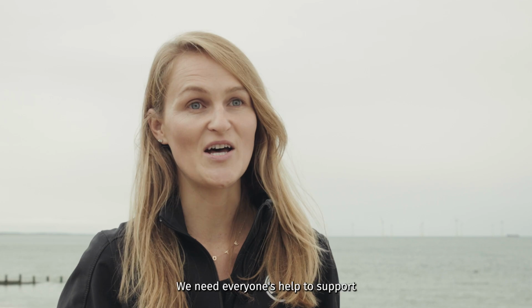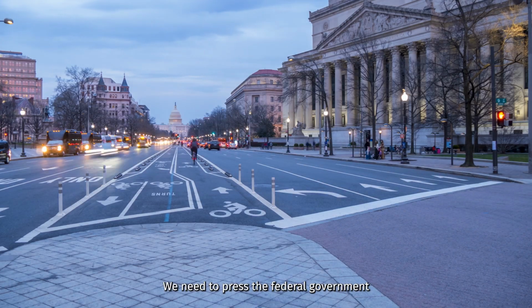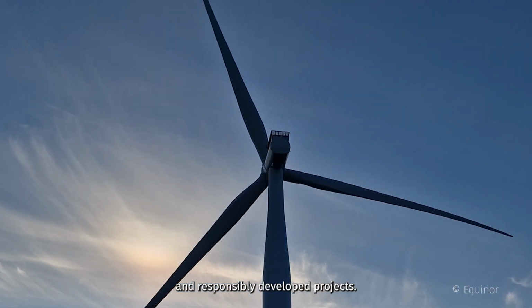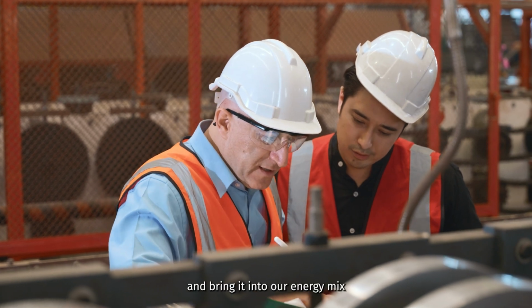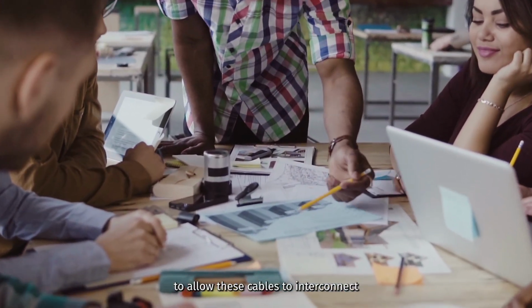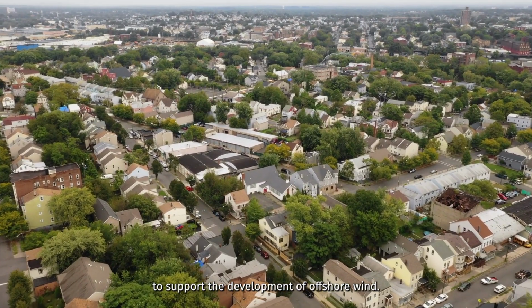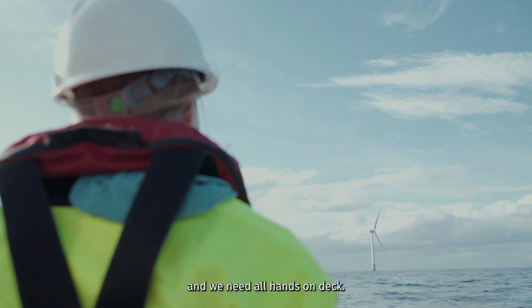We need everyone's help to support the responsible development of offshore wind. We need to press the federal government to lease and permit good areas and responsibly develop projects. We need states and utilities to agree to buy this power and bring it into our energy mix. And we need communities to agree to allow these cables to interconnect and to host port infrastructure to support the development of offshore wind. This is everyone's endeavor, and we need all hands on deck.